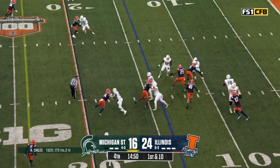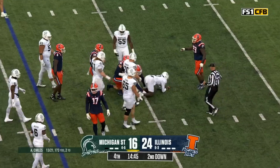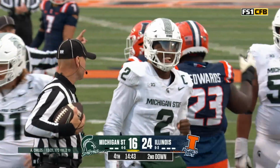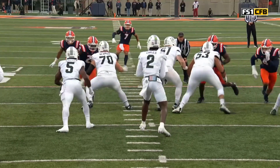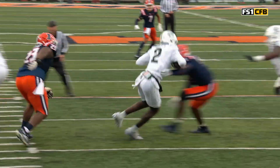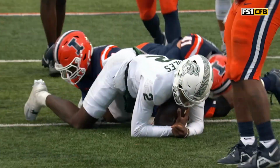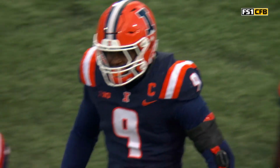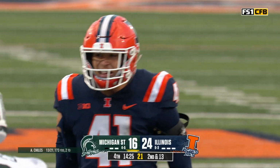Childs under pressure right away, and he is ripped down. Seth Coleman got to him in the end. Yeah, that initial pressure, James Kreutz. Childs does a nice job evading him. See Kreutz break free there, but Childs does his Houdini once again. Not quite enough to get away from everybody. Kreutz fights back along with Seth Coleman.